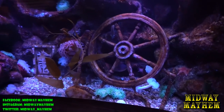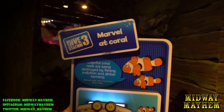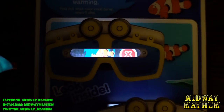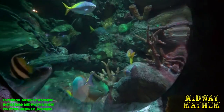Ocean over here. More coral, fish, and theming. Dive station number 3. Marvel at the coral. So you can look through there, see the different coral. And then again, stamp your booklet right over here and move on.